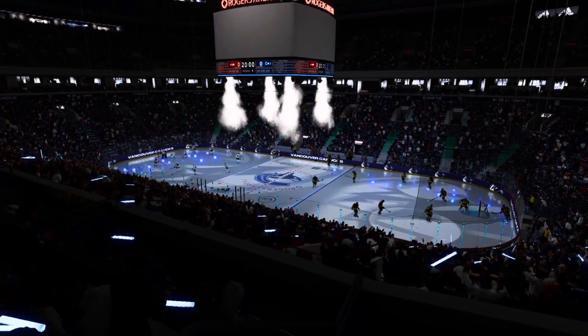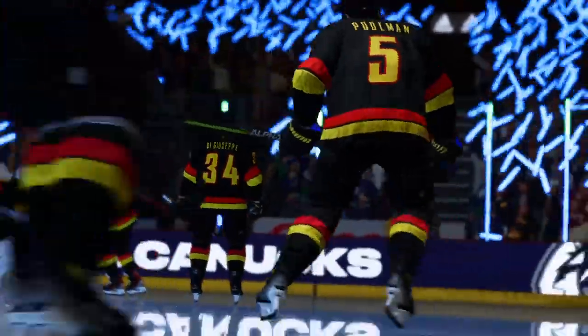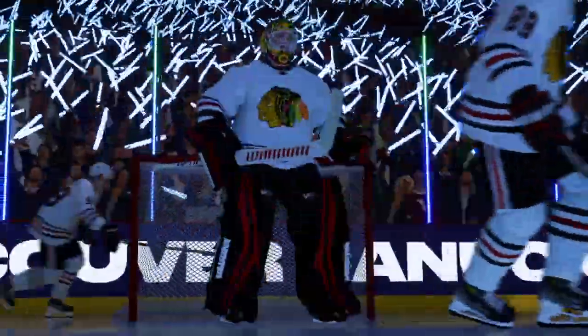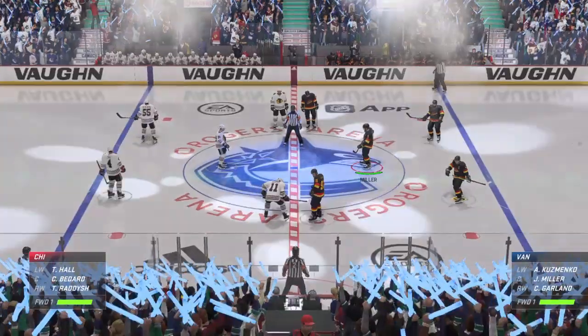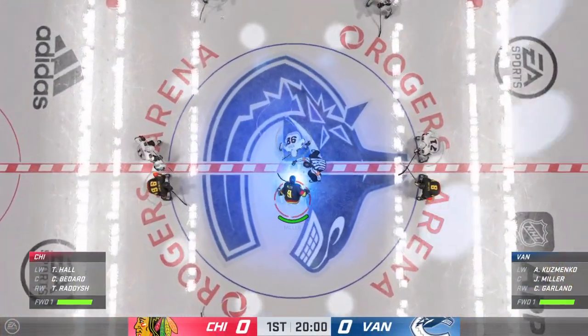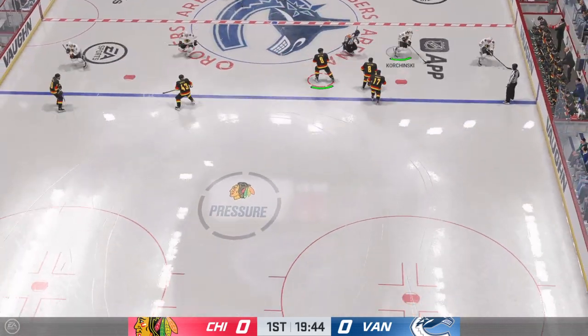Welcome to Canada's West Coast. We're in Vancouver, British Columbia, and the Canucks are on home ice tonight. We are about set to drop the puck as both centers make their way into the dot. The Blackhawks win the draw, and they'll start on the attack.